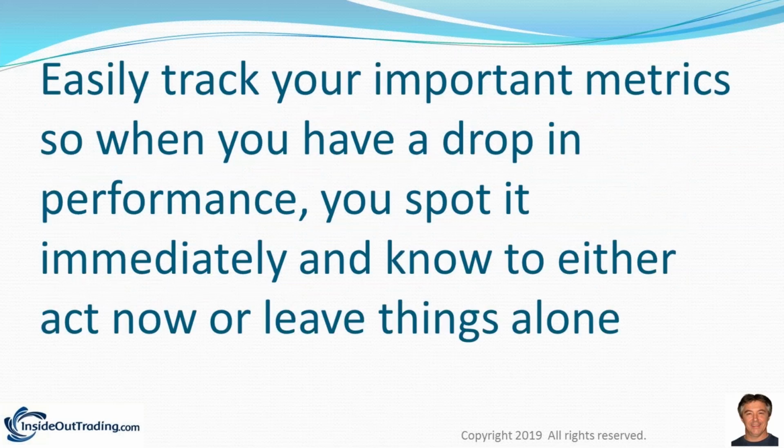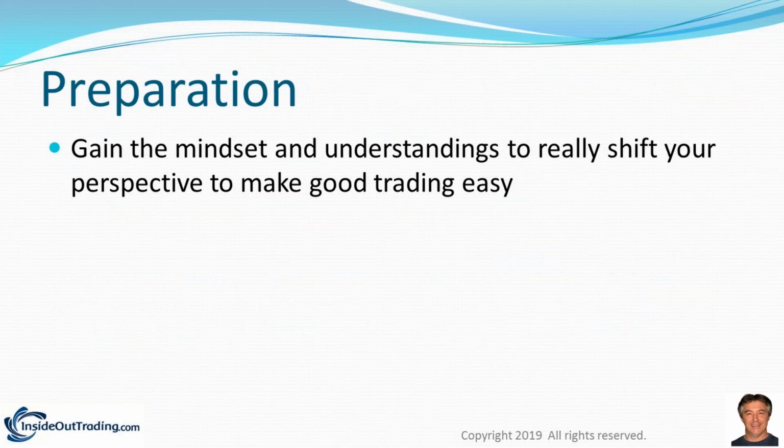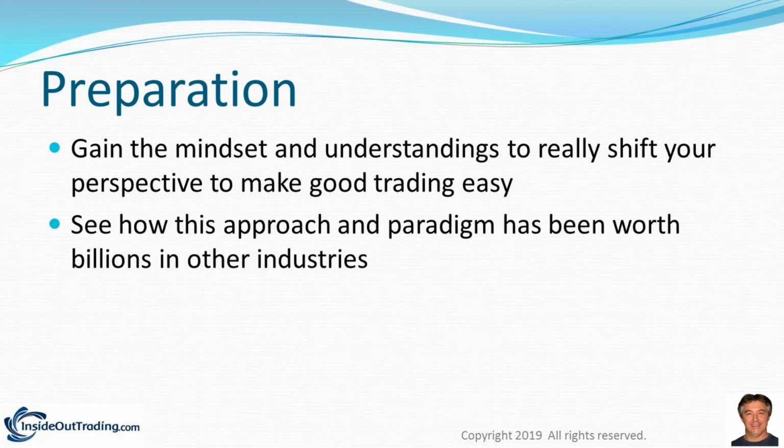And if you easily want to track your important metrics so that when you have a drop in performance, you can spot it immediately and know either to go ahead and do something or just leave things alone, you're okay. So here's how this works. First thing we do is just preparation. We'll gain the mindset and understandings to really shift your perspective to make good trading easy. And you're going to see how this approach and paradigm has been worth billions in other industries. Again, quality assurance isn't anything new. It's new coming to trading.